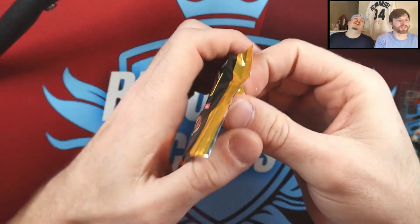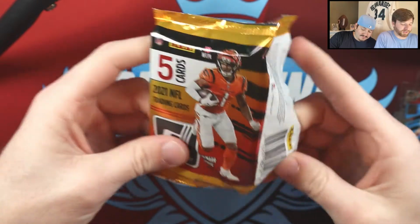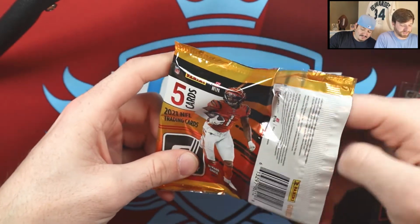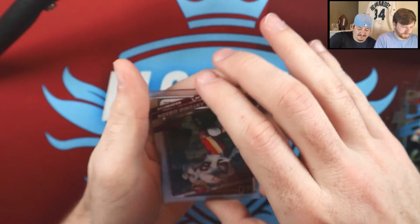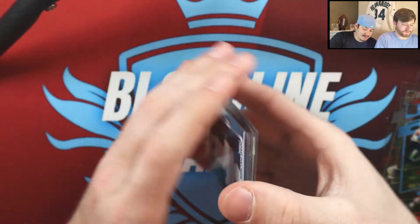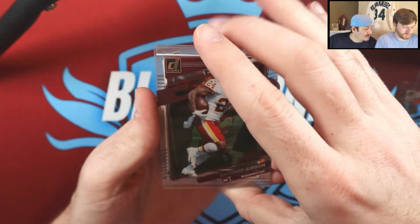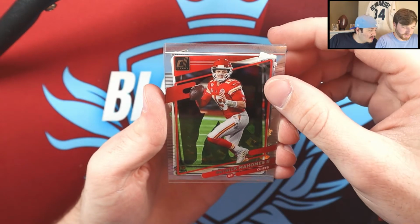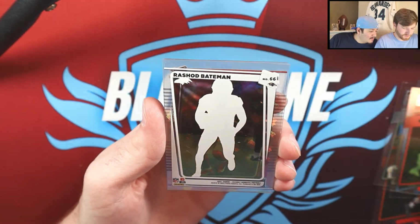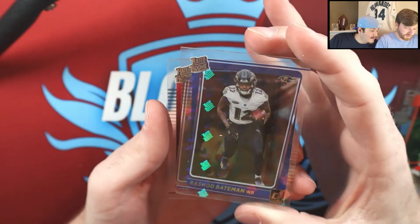Last pack and a dream. Let's go. See if we can get something crazy. You got this. Go. Antonio Gibson. Patrick Mahomes. Rashad Bateman. What is this? Backwards card.